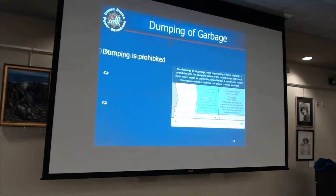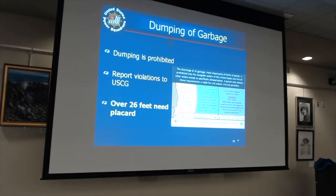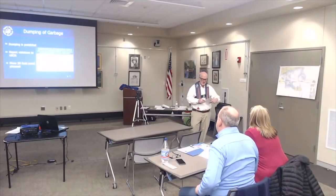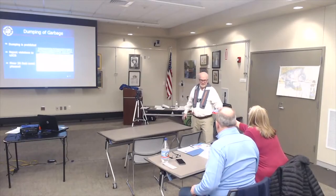Dumping of garbage is prohibited. Report the violations. And again, if you're over 26 feet, now you need one of these placards on board. And these will tell you, unfortunately, the stuff that you're still allowed to dump. Plastic, absolutely not. Nowhere are you supposed to put plastic in the water. Once you get far enough offshore, there are things you could dump overboard.